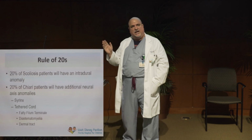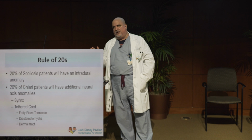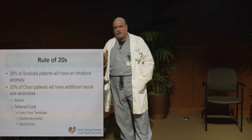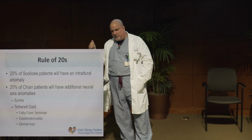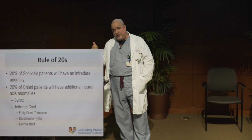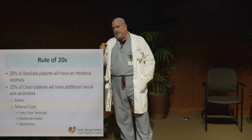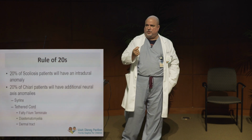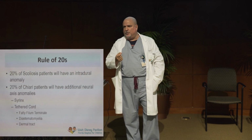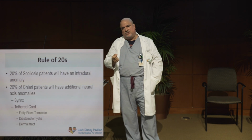So we talked about this a little bit last year, but about 20% of Chiari patients will have some spinal cord anomaly. So I don't operate on any of my Chiari patients without a full spine MRI to make sure we're not missing anything. The most common spinal cord anomalies are a syrinx, again, fluid buildup in the spinal cord, or a tethered cord. And the kinds of tethered cord is a fatty filum terminale. The filum terminale is the last nerve to leave the central nervous system. We think it went to our tails when we had tails 1 million years ago. It's the appendix of the central nervous system now.